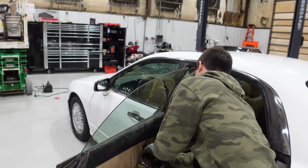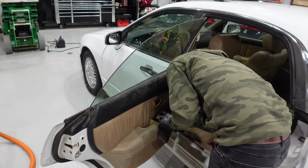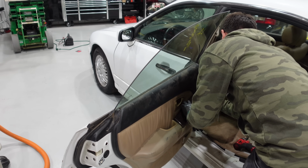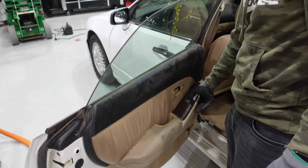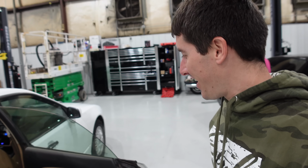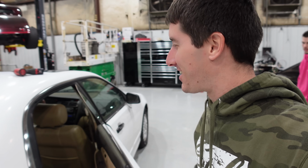And finally, the last piece of the puzzle here. Plugging in the window switch. Boom. Looks like a complete car again.